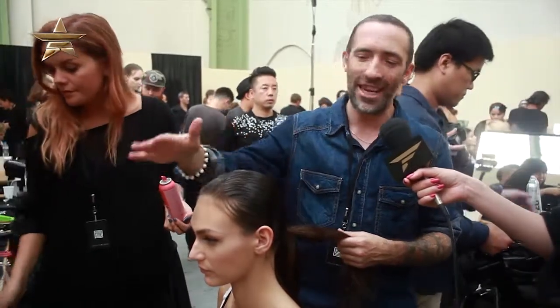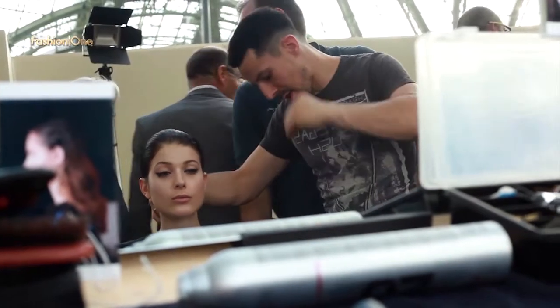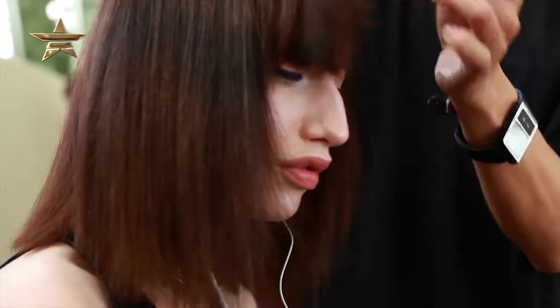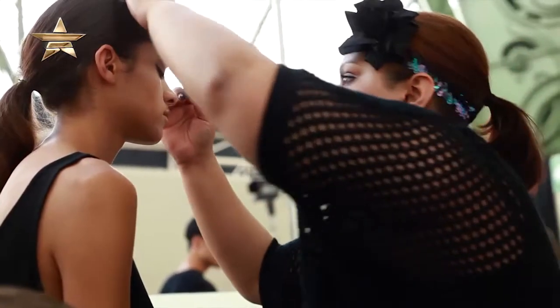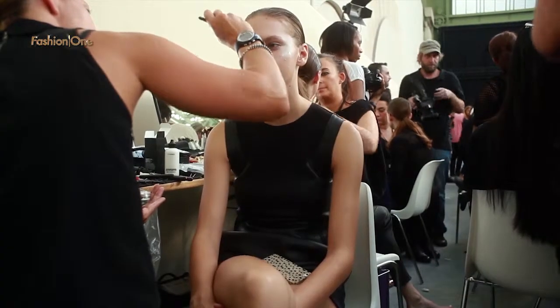So what we're actually doing is setting all the hair very tight to the head, very flat, and we're tying a ponytail and making a nice wave in the back. Then we're going to take the ponytail off just before they go out on the runway and put some shine on the hair. So they'll look like they just came out of the water, almost like a mermaid or a sea creature just walking out. Kind of more like a girl emerging from water.